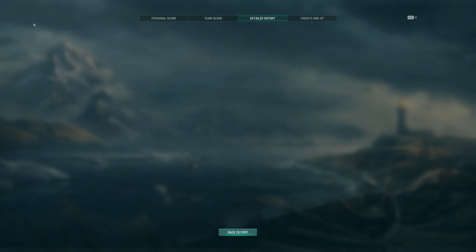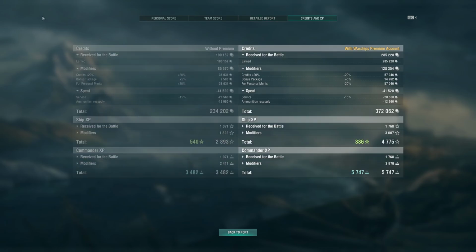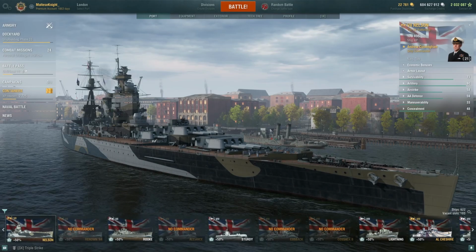For detailed report, we did 44k to the Nagato and 34k to Iwami. That's pretty much it. We took 88k damage ourselves, which is almost as much as we did. Not really effective uses of our heal, but at the same time we did get settled, I think, once? Yeah. It is what it is. We did lose the game.